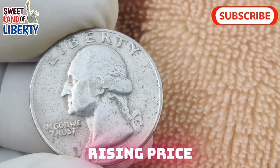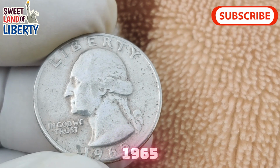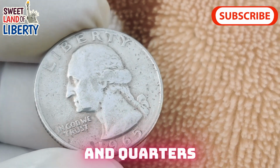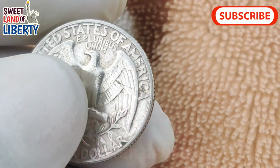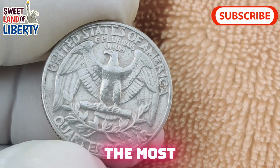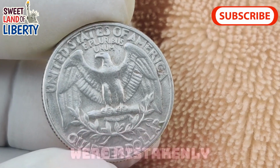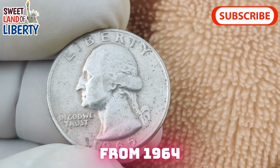But due to the rising price of silver and fears of hoarding, Congress passed the Coinage Act of 1965. This legislation removed silver from dimes and quarters and replaced it with a new clad composition, a copper core with a nickel outer layer. This change would forever alter the world of numismatics, and it opened the door to one of the most incredible coinage errors in history. A few 1965 quarters were mistakenly struck on leftover silver planchets from 1964.